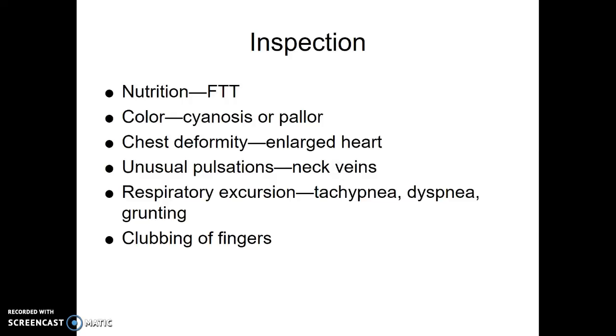So what are you going to be looking for? Failure to thrive. We want to see if this child is eating adequately and not growing. Can be a sign. They're not circulating the nutrients well. They are not getting oxygen and nutrients out to the tissue. They're not going to grow. Color. If they're cyanotic or pale. A chest deformity. Infants have a more rounded chest than adults, but some of these kids, you look at it and it's not even a normal baby-shaped chest because their heart is so enlarged. Unusual pulsations in the neck veins, that is hard to see on infants because they don't have much neck, so it's hard to see those jugular veins.